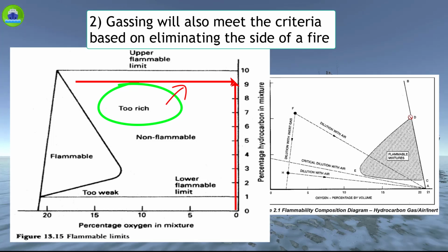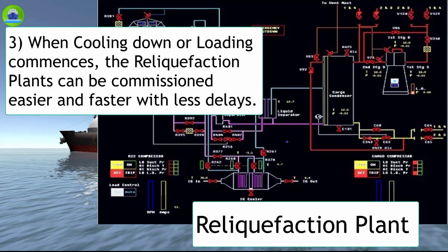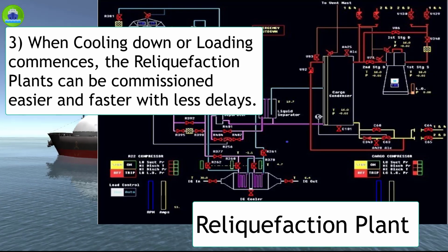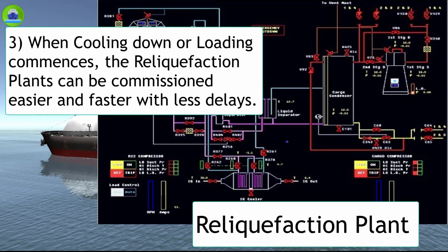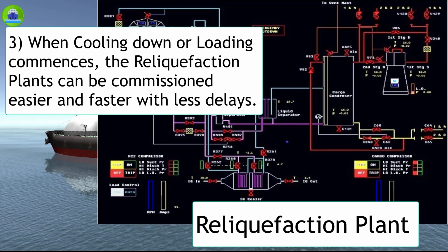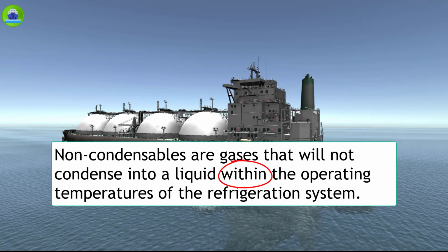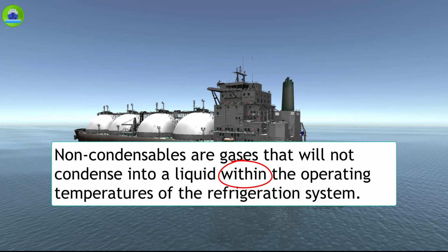And lastly, for item number 3, this is not necessarily in order. When cooling down or loading commences, the liquefaction plants can be commissioned easier with fewer delays. As mentioned in item 1, we have a lot of incondensable gases. Now this could be confusing to most. Nitrogen and air are basically termed incondensable or non-condensable. Non-condensables are gases that will not condense into a liquid, take note, within the operating temperatures of the refrigeration system.